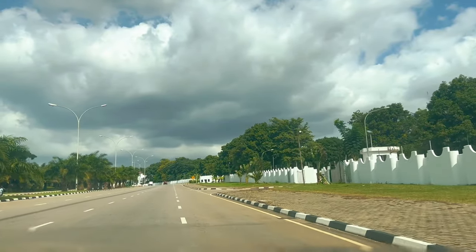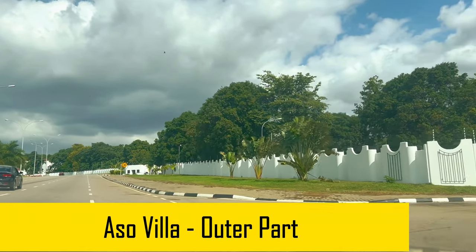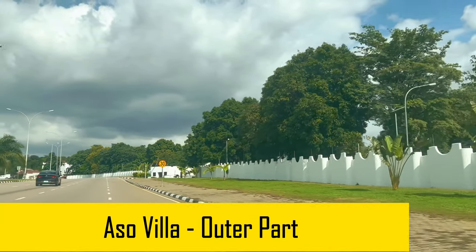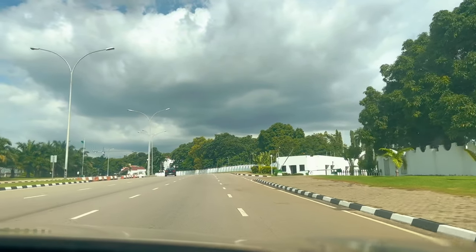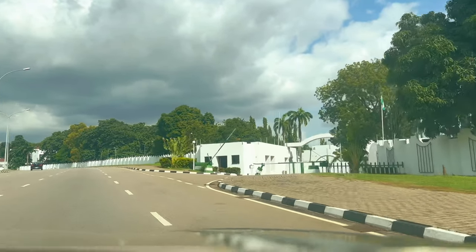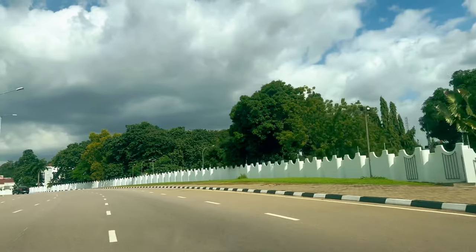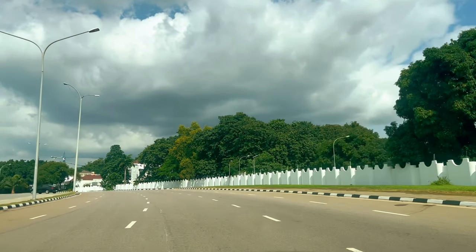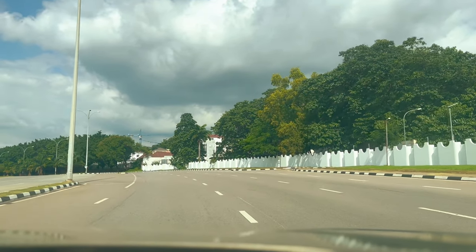So now let's talk about the Aso Presidential Villa very quickly. The Aso Rock Presidential Villa has been the residence and the workplace of every president of the Federal Republic of Nigeria since 1991. And the Aso Villa is located at Yakubu Gowon Crescent at an environment in Asokoro district known as the Three Arms Zone.